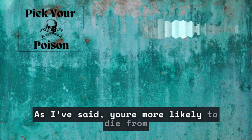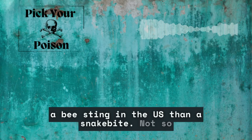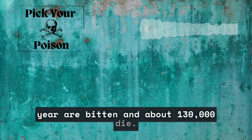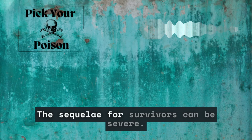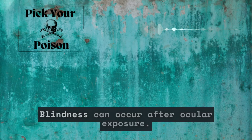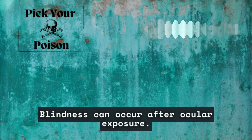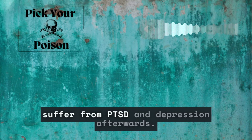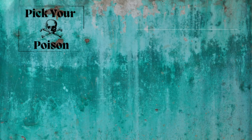As I've said, you're more likely to die from a bee sting in the US than a snake bite. Not so worldwide. It's estimated 5 million people a year are bitten, and about 130,000 die. The sequelae for survivors can be severe. Many are left disabled or disfigured. Blindness can occur after ocular exposure. Renal failure is possible, and many patients suffer from PTSD and depression afterwards.